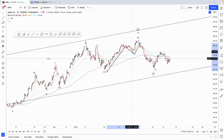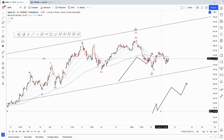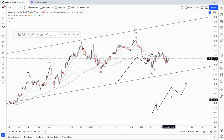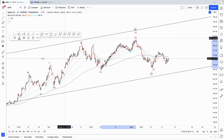Because this appears to me more like a 3-wave move rather than this 5-wave move. I mean, look at this. Is this really a 5-wave move we want to see? Yes, we have alternation, but wave 2 looks significantly smaller in terms of time than wave 4. However, it's possible. So I want to stick to this 3-wave move.